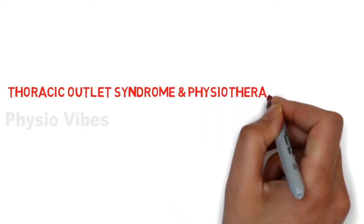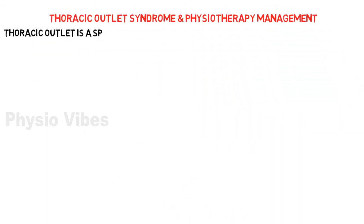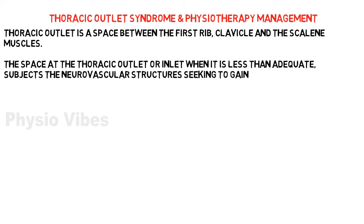Thoracic outlet syndrome and physiotherapy management. Thoracic outlet is a space between the first rib, clavicle and the scalene muscles. The space at the thoracic outlet, or inlet, when it is less than adequate, subjects the neurovascular structures seeking to gain entry into the upper limbs via this space.